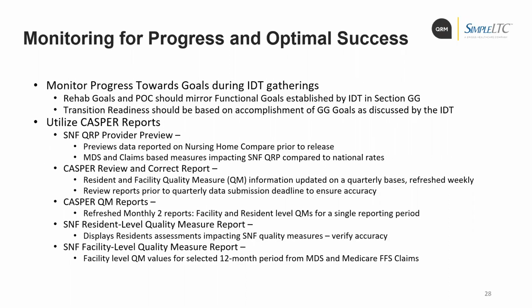So how are we going to monitor all of these outcomes? It makes sense to monitor the resident's progress towards goals based on section GG. The rehab goals and plan of care should mirror the functional goals established by the IDT in section GG. And if you're not already, start care planning your GG goals. You may be thinking, the section G isn't gone yet. And I know we're all used to using that verbiage in our care plans, but section GG is already here and soon to be the only measure of functional status. So we need to be care planning in that same language that section GG provides for us.